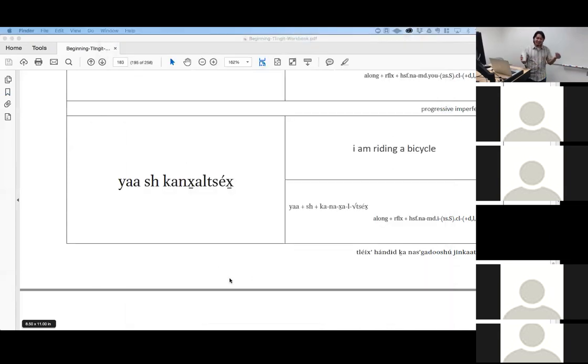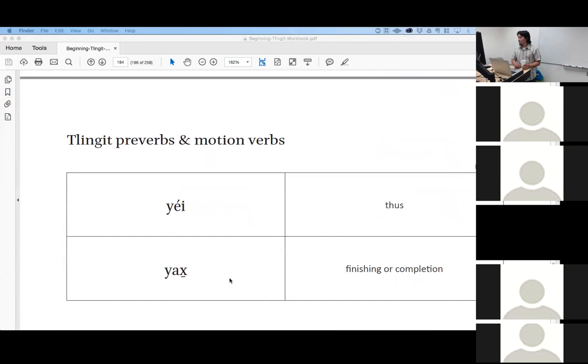Okay. Yashkan chashtzech. So the other thing to do is to see the parts. Ya is part of the progressive. Sh is somebody doing it to themselves. Ka is the horizontal surface. Na is also part of the progressive, in this process of happening. Cha is me, and then we get the L classifier, and then sech is the root. Sech is to kick. Okay, we'll do these and then we'll take our break.